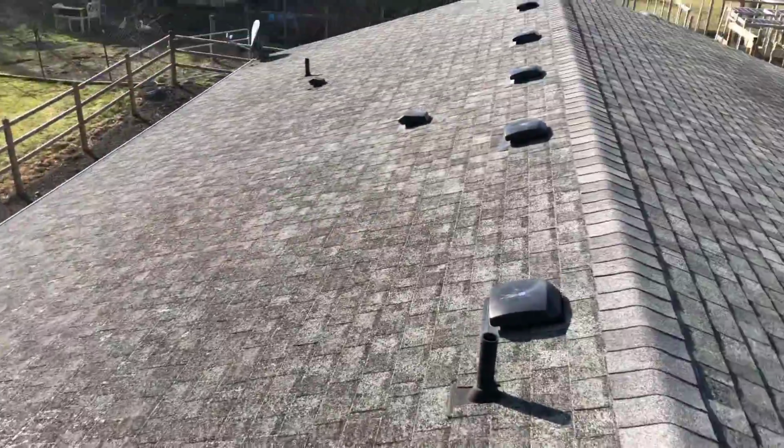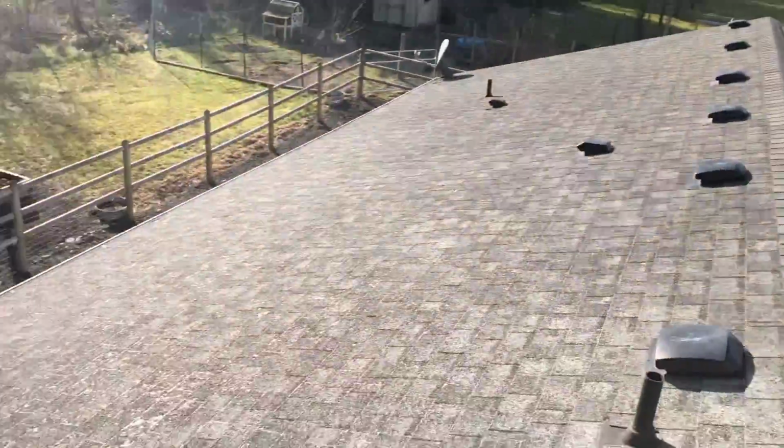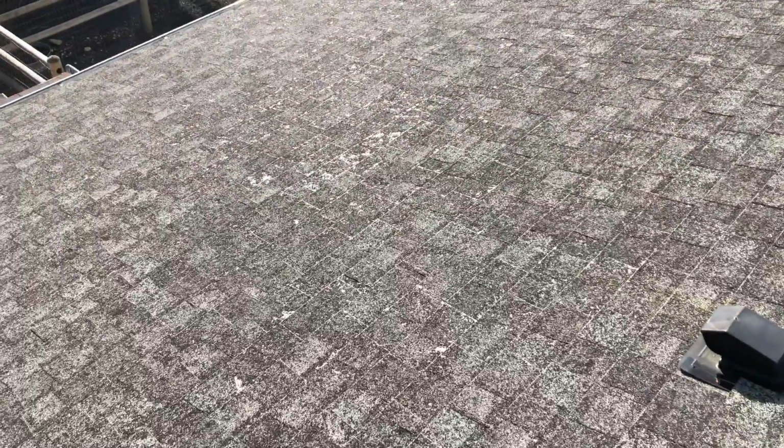I'm up here on a roof in Shelton. I wanted to show you guys a couple things here on the roof. So just looking down at the roof, you can see these shiny spots. These are the fibers that are kind of showing through in the shingles there.